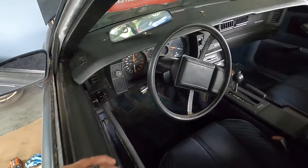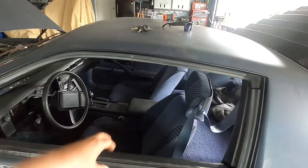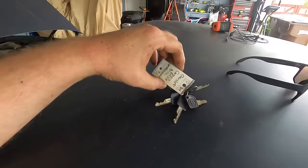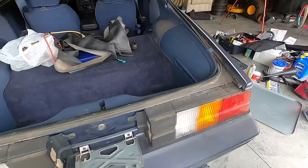It's got 109,000 miles. Interior is in really good shape. I mean, it smells like laundry that was left in the washing machine for 14 years, but other than that, you could tell the guy kept really good care. It's still got the tag on the key, and he had a lock on the gas cap, had the rear seat folded down so the sun doesn't get to her. It's still got the factory spare and jack in it. Pretty neat car, little time capsule.